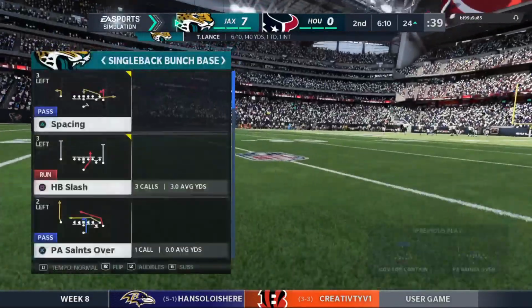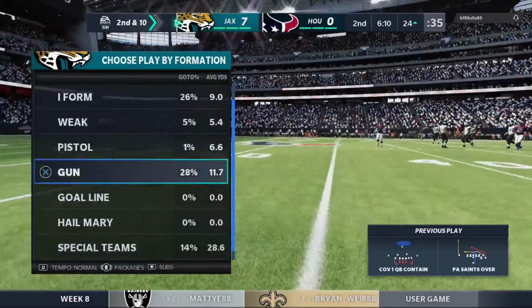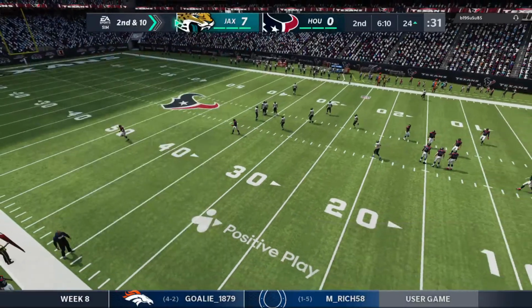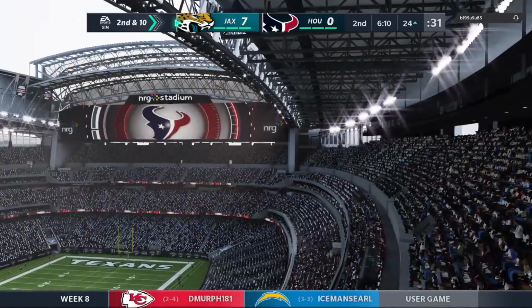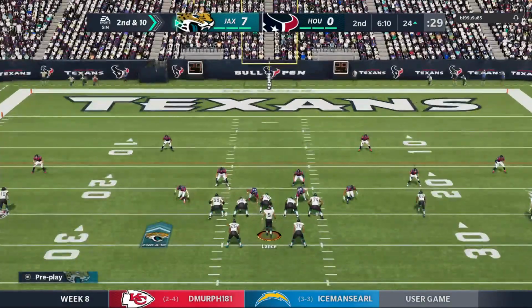And he was hit as he threw it there, and it forces it incomplete. A lot of times it's that first read that you have. Maybe you get it in pre-snap, and he locked in on his target, but he was covered quite well, and that one's incomplete. From the 24, they'll go again on 2nd and 10.